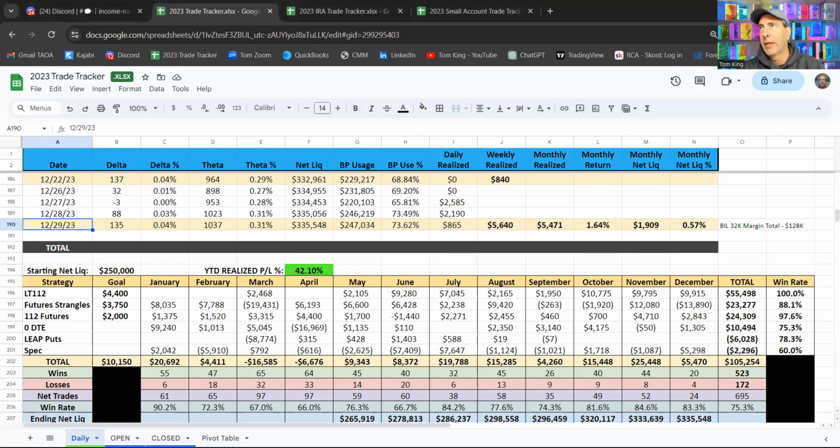So just want to make sure I got the right numbers here, but ended up the day with 135 positive delta, so 0.04%. So we're pretty delta neutral, which is our overall plan, to be fairly delta neutral between strangles and 112s and hedge trades and put debit spreads that we have on. We should always be somewhere in that delta neutral-ish area.